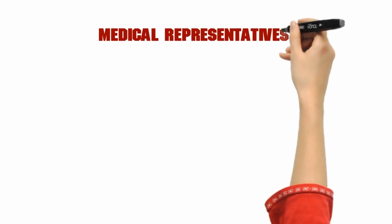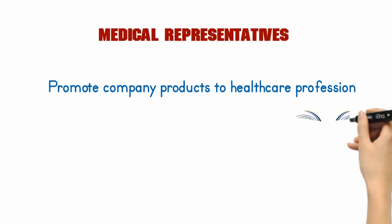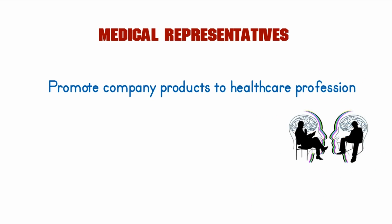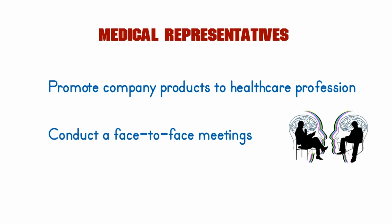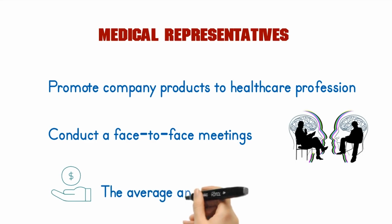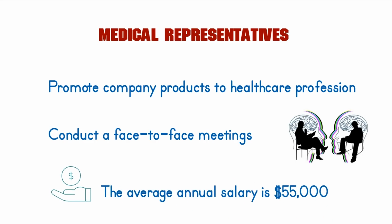Medical representatives are vital to the pharmaceutical industry and the healthcare profession. They promote their company's products to general practitioners and other healthcare providers. Product promotion occurs at face-to-face meetings or medical conventions. Sales representatives work in specific territories. Sometimes more than one medical representative works in the same territory. As of 2020, the average annual salary of medical representatives reaches $55,000.